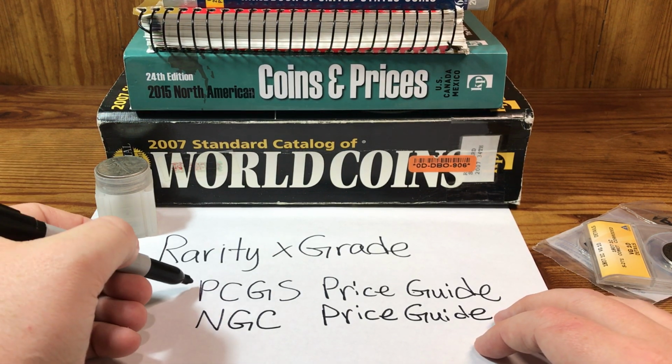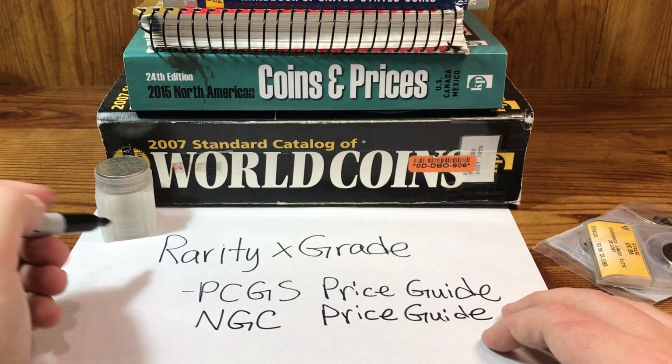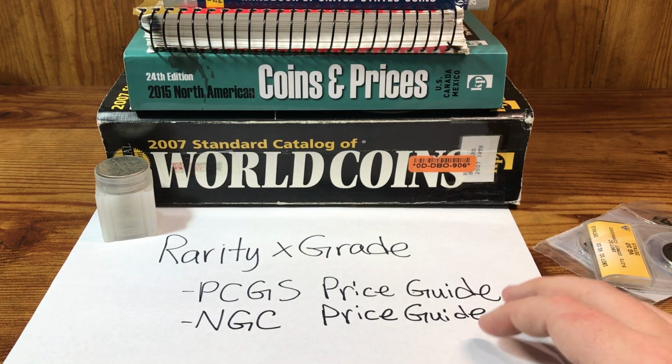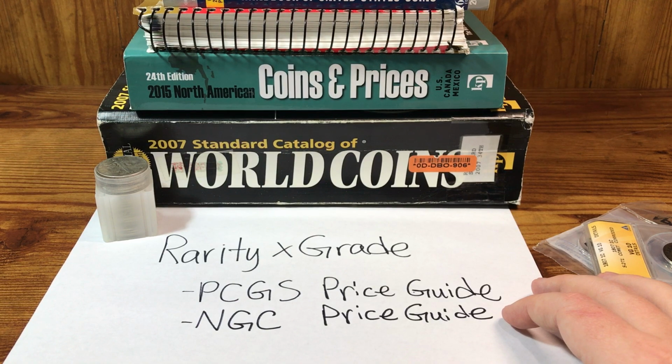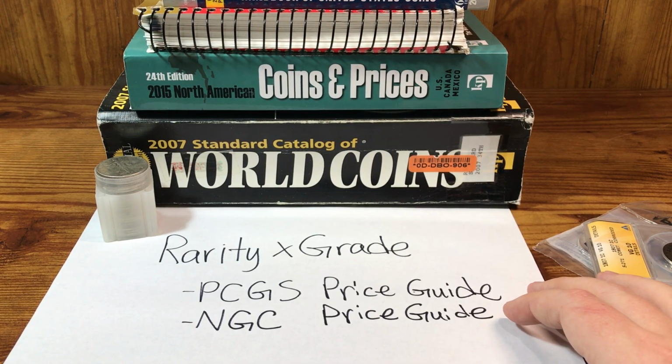Generally speaking, I tend to see the price on the PCGS price guide and sometimes even on the NGC price guide, and I think they're inflated. I think that the value that they give coins is higher than what I would be willing to pay for that coin in that grade. Now, they are good resources. They are not lying about the prices, but I generally try to get good deals.